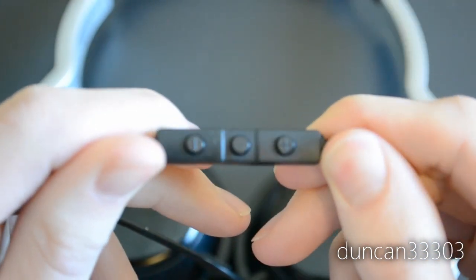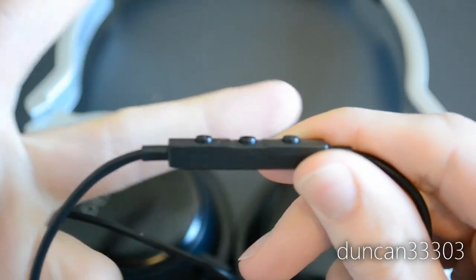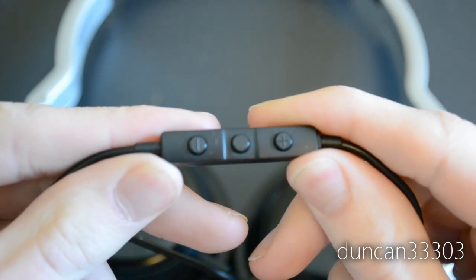It's surprisingly really good quality. The buttons are pretty generic. I mean, they're not bad, they're not good. They work pretty functionally, but there's nothing particularly amazing about them.